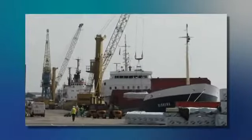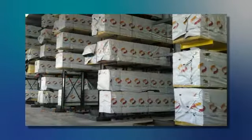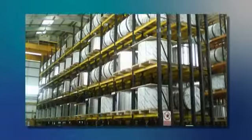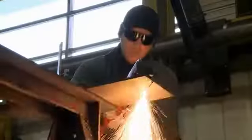A couple of interesting projects that we have worked on are, for example, for the Port of Hull, which was a massive cantilever racking job, filling one of their largest sheds for storing timber that literally came off the boat. Another project that we recently completed was for storing aluminium coils, which weighed 7 tonnes each, up to 11 metres up in the air.